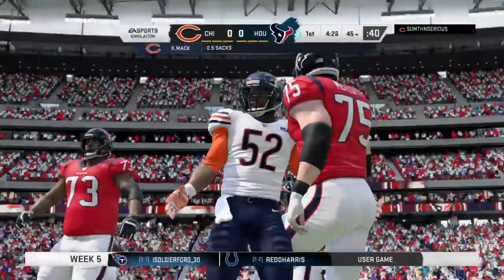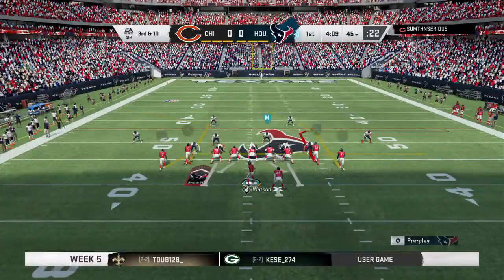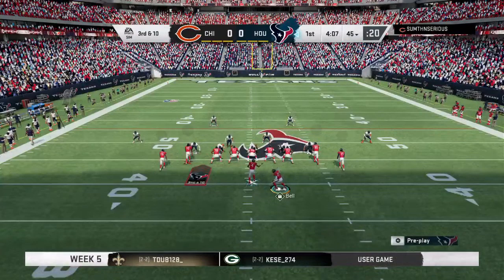And he's going to be swallowed up. Sacked back at the 45-yard line. Khalil Mack just would not be denied. That's a loss of 7.